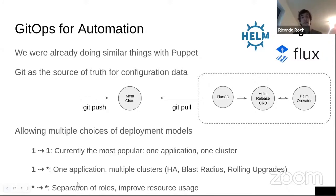The second option would be to have the same application deployed in multiple clusters. This will cover for problems with the clusters themselves. If clusters go down, the control plane, your application might become inaccessible. So if you're doing multiple deployments, you cover for that, and you cover for an improved blast radius. It also allows you to do rolling upgrades.